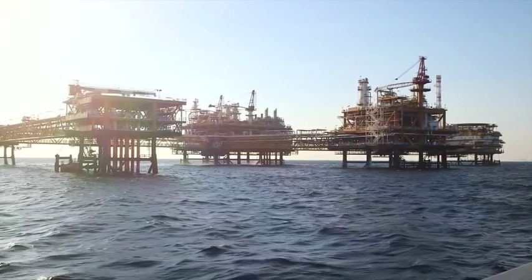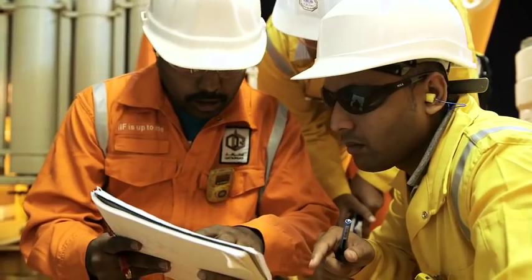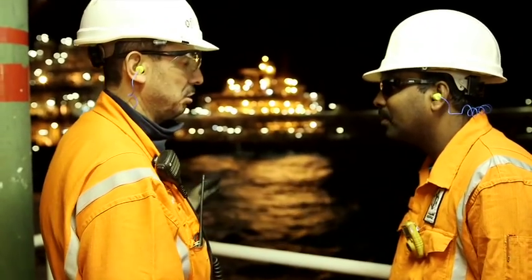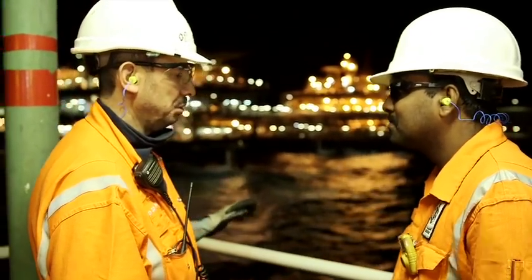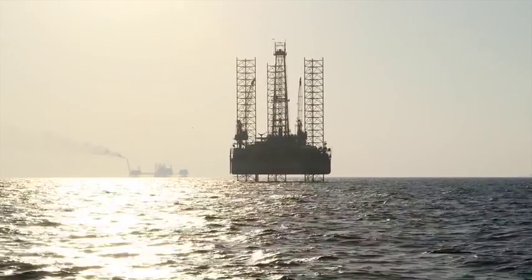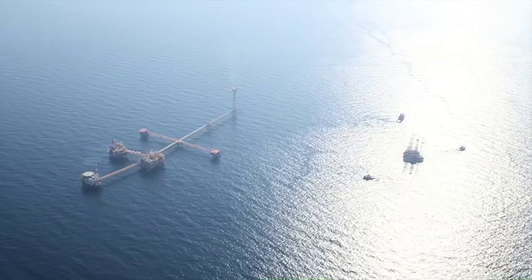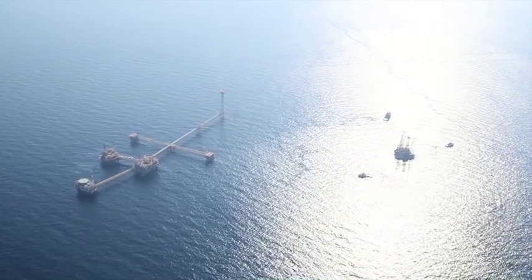We work as one team, one team towards a common goal and common objectives. And I think if you look at the rig move operation, it's a very challenging operation. You need to minimize any impact to the customer, and I think this is the goal. At the same time, you are extremely focused on safety.